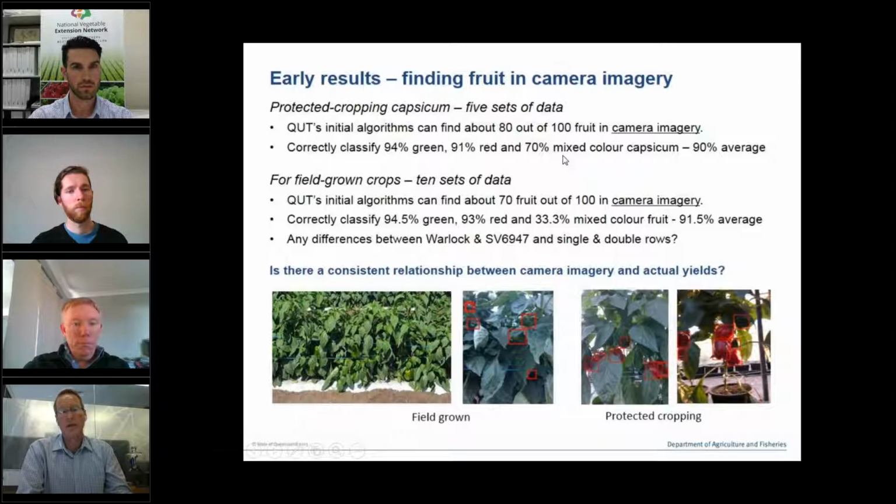Take it to the field where you've got that level of occlusion. You can see in that bottom left-hand slide all the leaves that we need there to stop sunburn in the field. You can see how well that fruit is hidden, but the camera's picking up fruit and also picking up some false images, which we have to train it out of, as opposed to here on the right where you can see in the glass house, fruit's quite visible. So in the field, it's only getting 70 out of 100 fruit, but still overall, the accuracy is 91.5%.